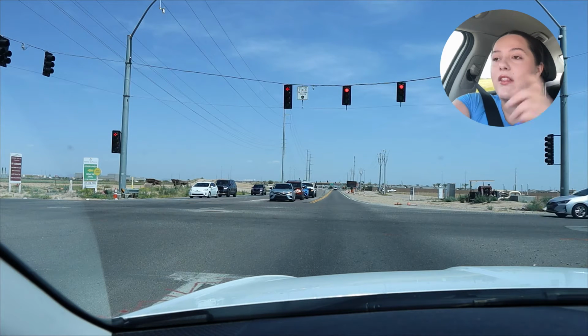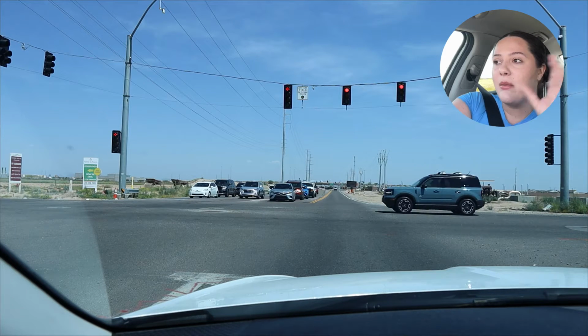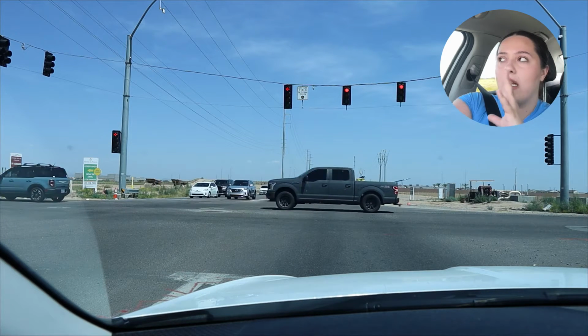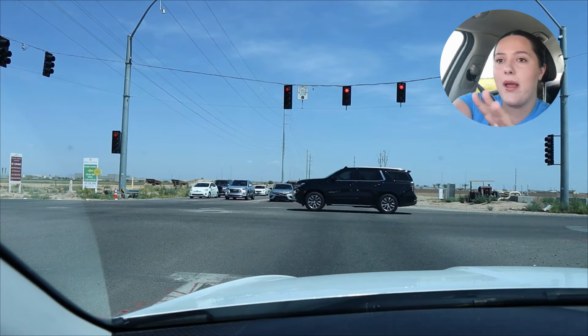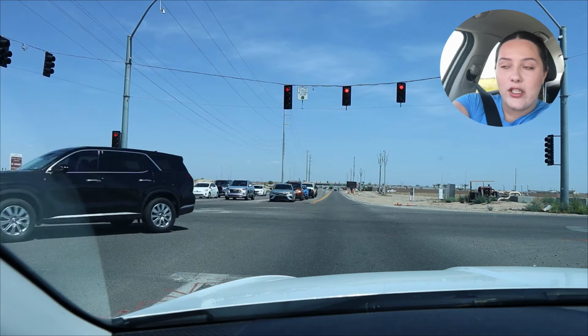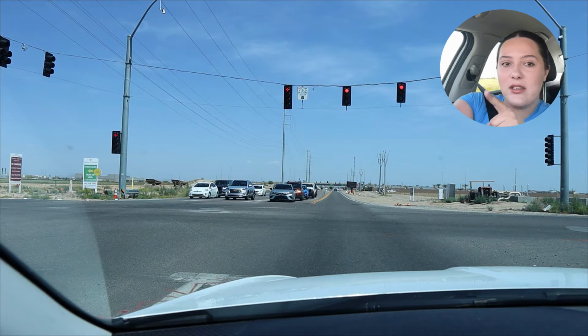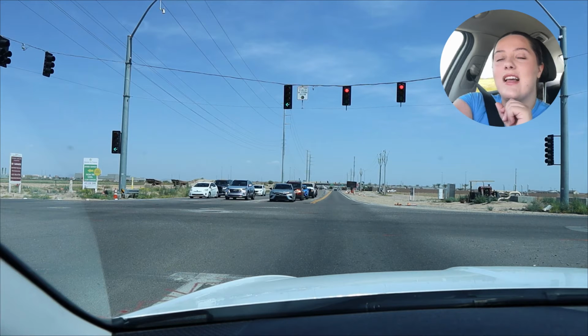Since we can't go there though, we're gonna go to another new build community that has a community pool. It has a community center set up, and it's really close to where we are currently, which I will pop up another map so you guys can know where we're at right now. These are going to be Taylor Morrison homes. I actually have a client who found me from YouTube that's interested in these houses over here.